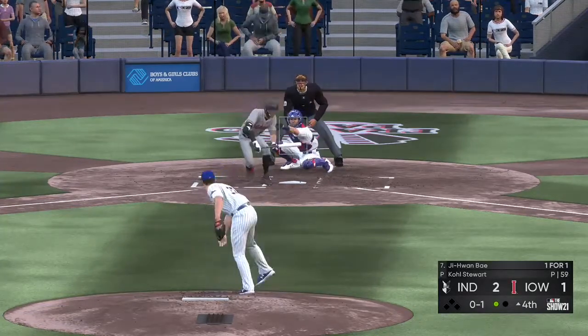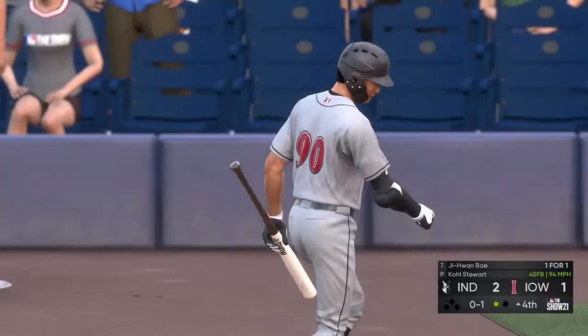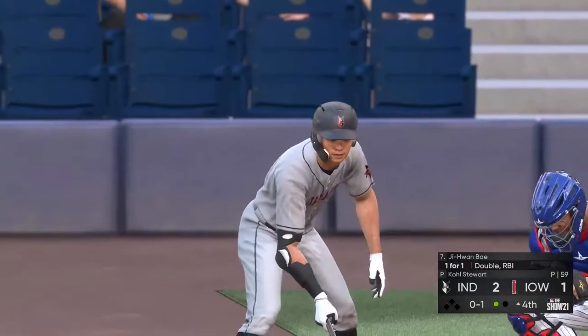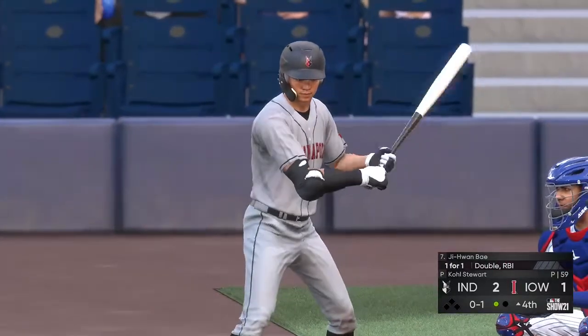Into the box now, Jiwon Bae, as he runs up to bunt but can't make contact, that's strike one. He's 1-for-1, as he reached base with a double his first time up.